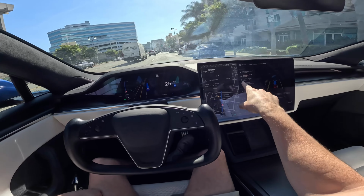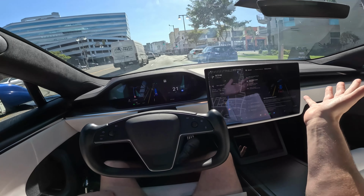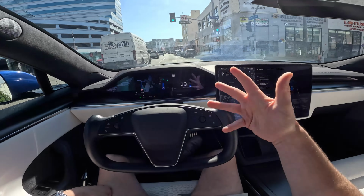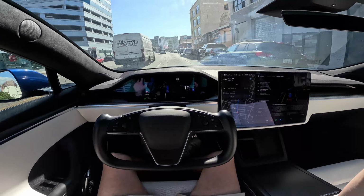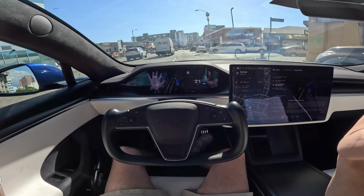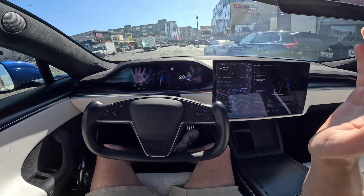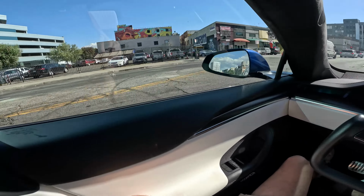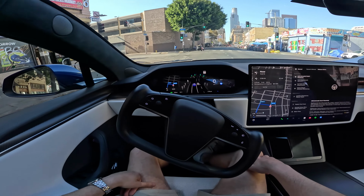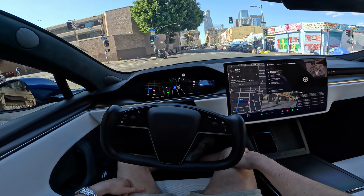So I believe FSD supervised is like lane change assist on the highway, so on and so forth, and full self-driving supervised is what we're doing right now, where I'm not touching the steering wheel whatsoever or the pedals, and it is navigating the chaotic world of downtown Los Angeles. I can't remember the last time I've been in DTLA. All right, so now we typed in Smorgasbord. Let's see. All right, a guy is crossing on a green light.